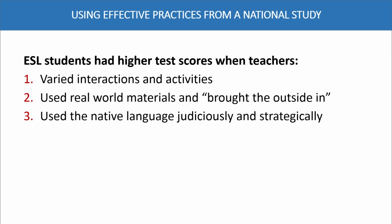As part of the What Works study, we visited over 40 programs across the US and talked with more than 400 students. We also used a number of different tests for pre- and post-assessments. And we found that a set of 3 strategies, which you see on the slide, if consistently used, were the most effective in increasing student English skills. We'll explain these strategies one by one.